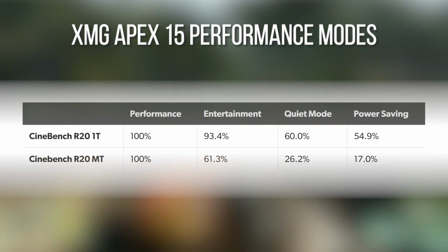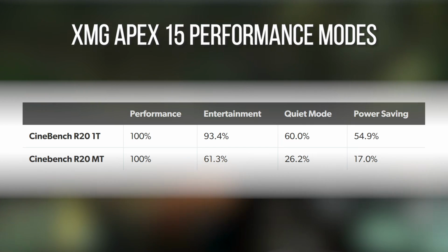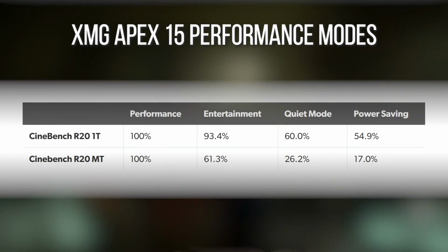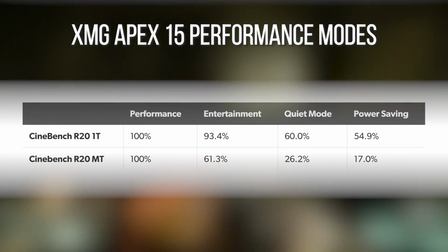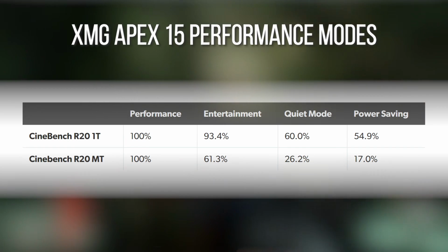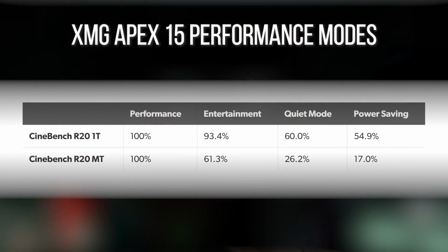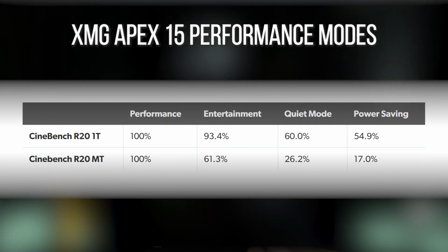Power saving isn't much fun to use, but quiet mode is perfectly fine for general non-intensive use, and it is indeed quiet. If we use performance mode as our baseline, in multi-core results on Cinebench, power saving only delivers 17% of full performance, rises to 26% for quiet mode and 61% for entertainment. But in single core results, things look better. 55% on power saving, 60% on quiet mode, 93% in entertainment.